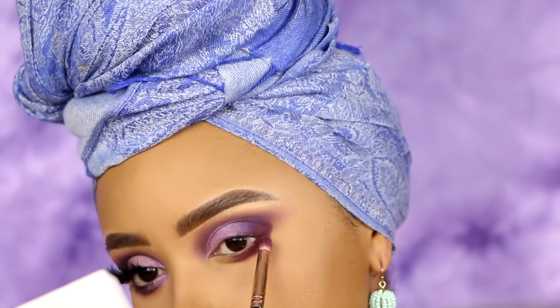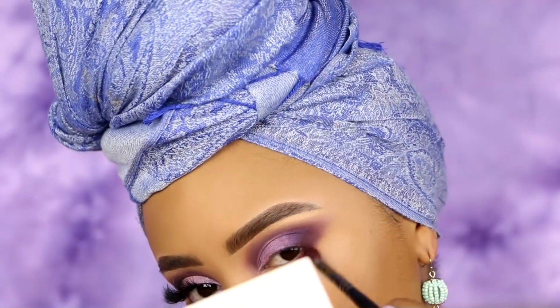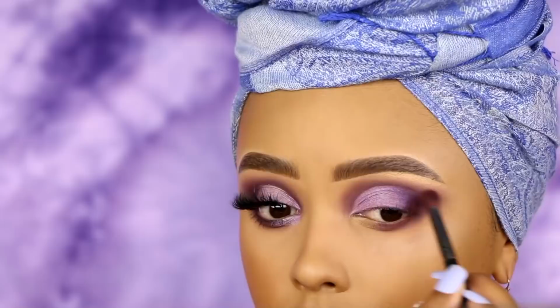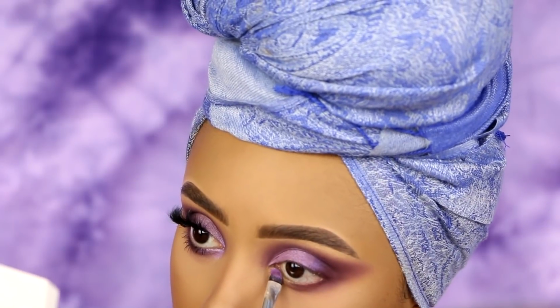Anyways, I'm just taking that same shadow Crush and I'm blending it onto the lower lash line to add some balance and really diffusing those edges. The bottom lash line actually looked pretty good, and as I continued to blend, it kind of looked better and better and more smooth. I just needed a smooth blend, girl. I was like, please work with me.